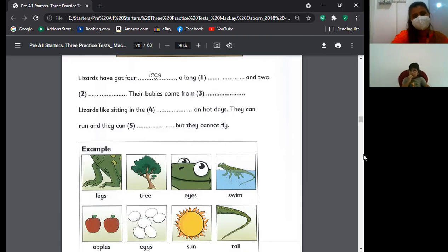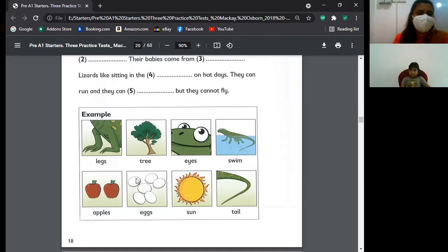Okay, let's discuss this one. Here it's about a lizard. Look at the words here. Legs, you know legs. Then tree. In here, there's only one tree. Only a tree. Eyes, swim, apples, eggs, sun.